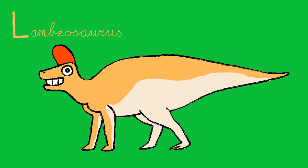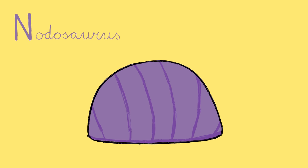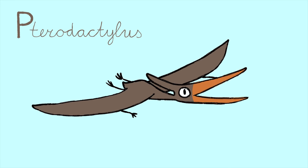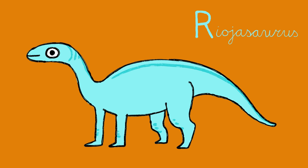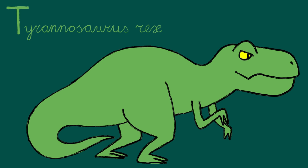Lambeosaurus. M. Microraptor. N. Nodosaurus. O. Oviraptor. P. Pterodactylus. Q. Quetzalcoatlus. R. Riojasaurus. S. Stegosaurus. T. Tyrannosaurus Rex.